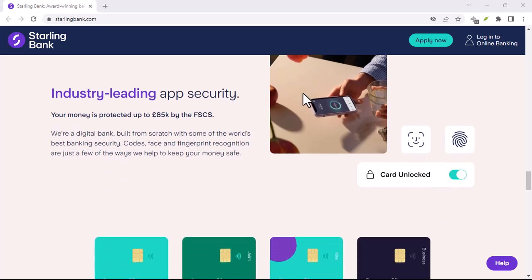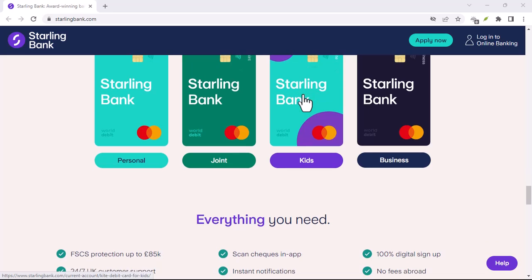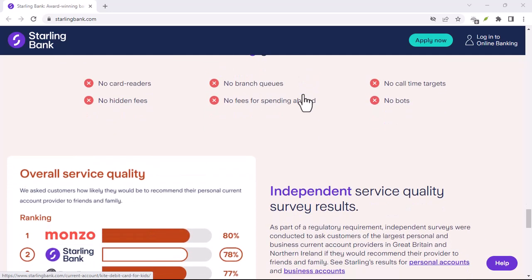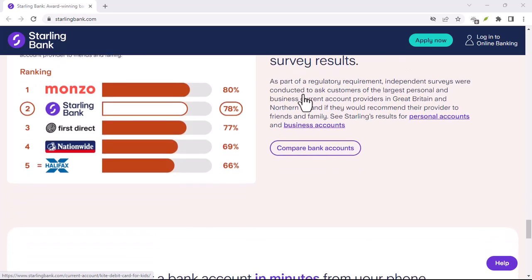Starling Bank, like all banks in the UK, is regulated by the Financial Conduct Authority, FCA. This means they have a legal obligation to keep accurate records of their customers. This is why you'll need to provide proof of your new details in some cases.